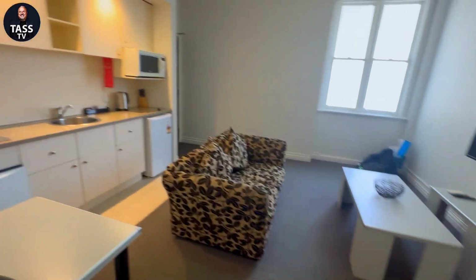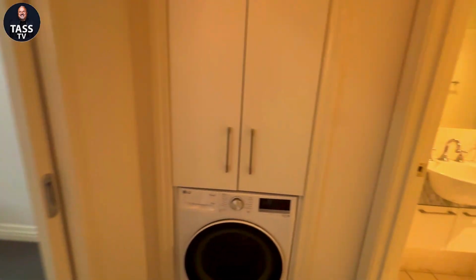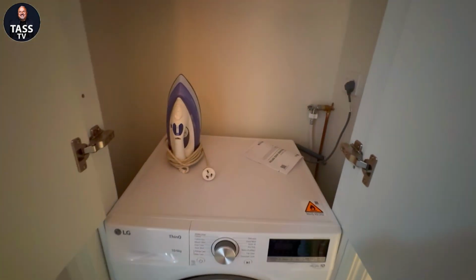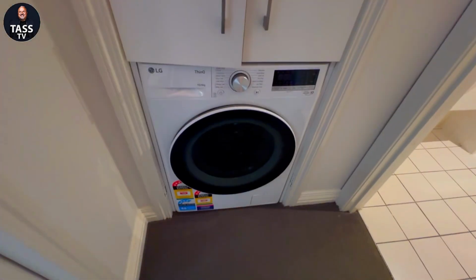Also, the property wasn't self-contained from the point of view of having a laundry, so what we did is we took this particular area here, which was just a built-in robe with an electricity box up here, and we've installed a reverse cycle washing machine dryer. So now tenants don't actually have to leave the apartment. They can wash and dry their clothing here.